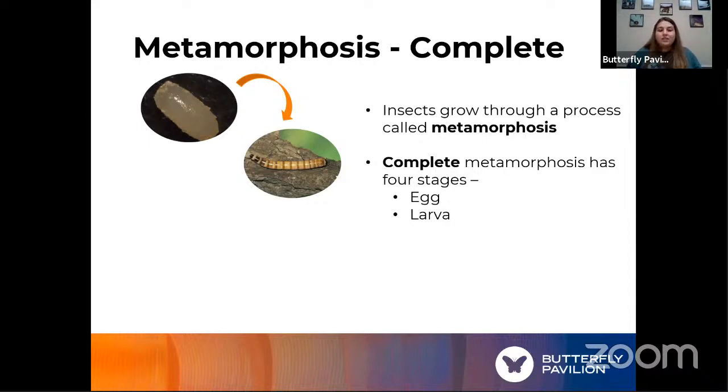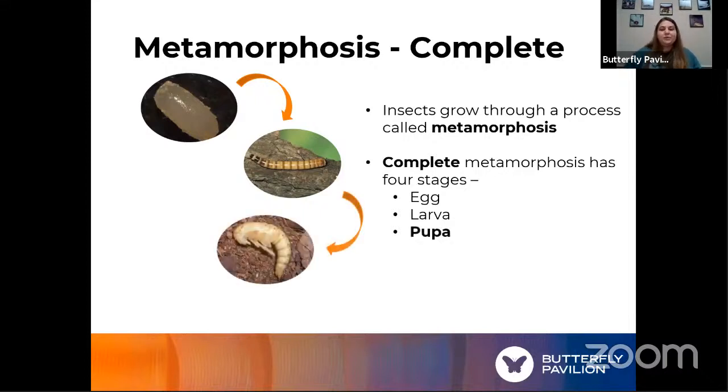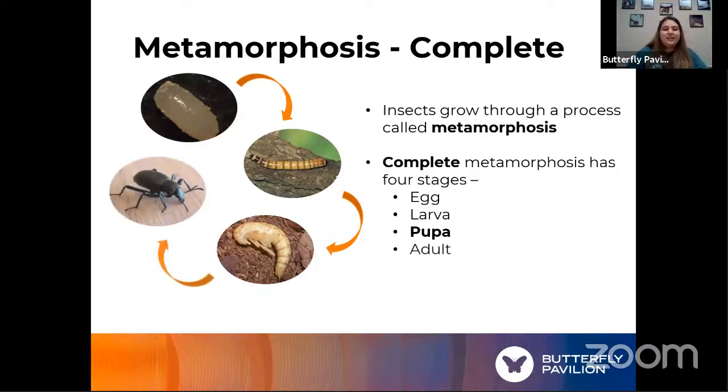And for the beetles, this is what a baby beetle might look like. You can see that in a little bit too. But once they've grown as much as they can, they're going to go into a stage that really doesn't move all that much. You can think of this like a butterfly chrysalis, but we can always call it a pupa as well. And in this stage, they will completely change their body until they come out as an adult beetle. And then the adults can lay eggs and start the process all over again.